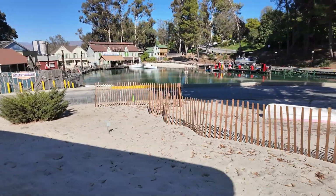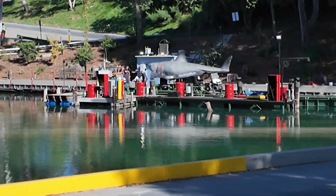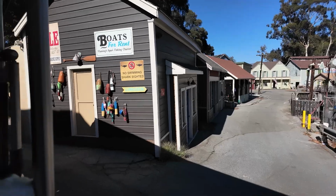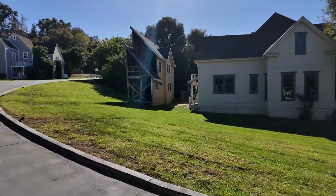Speaking of water, we're now going to go into it's sunny here in California for about 336 days of the year. So we need to create weather somehow.